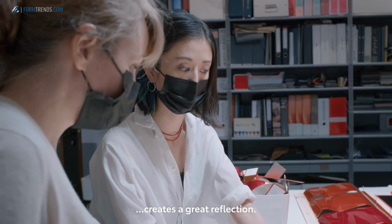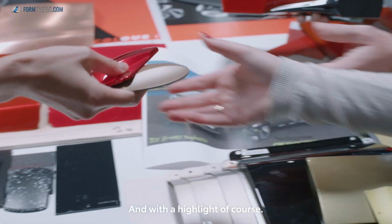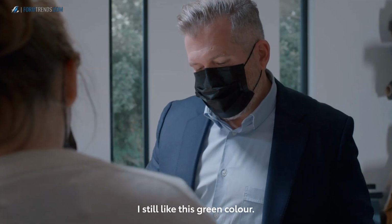More reflection compared to this one. Maybe this one, with the highlight of the texture. I still like this green color.